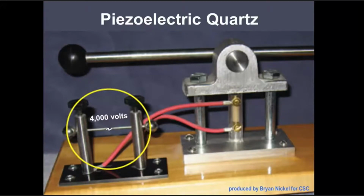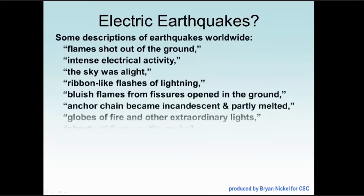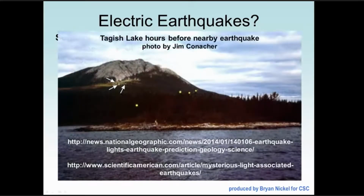Some may ask what evidence there is that granite could produce electrical charges. Here are some quotes taken from eyewitnesses around the world. Of course, today, many witnesses have uploaded YouTube videos of these strange lights during large earthquakes. Many scientists have begun to link the root cause of these accounts as being due to the piezoelectric materials in granite being stressed during an earthquake.